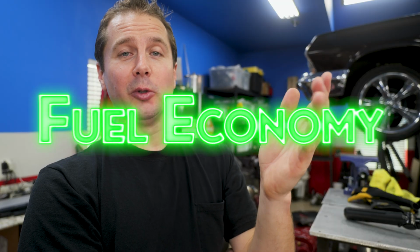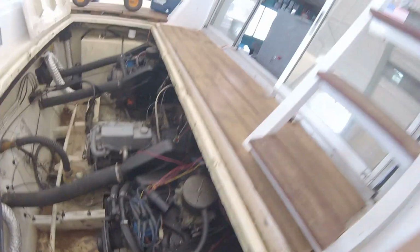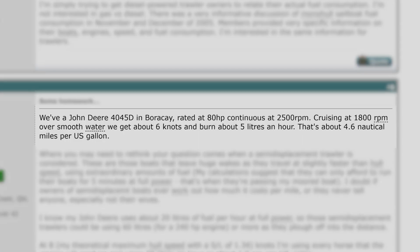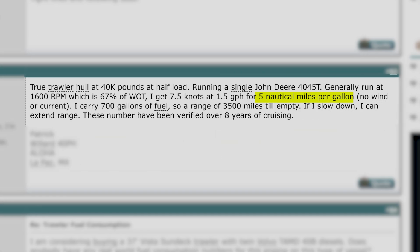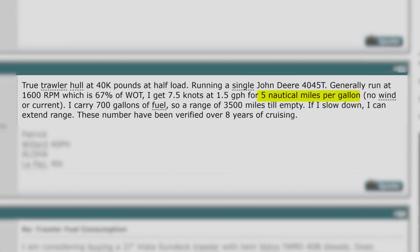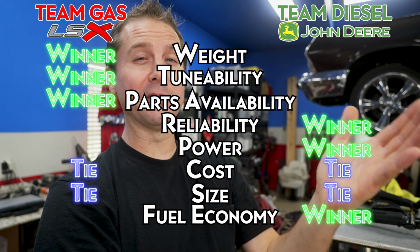Next category, fuel economy. So in the houseboat, we used to get a mile to the gallon or less with those Ford 351s. But what I'm reading from all the trawler guys who have these John Deere engines in their 40, 50-foot boats, they're getting more like 3, 4, 5 miles to the gallon. Some guys even said 7. From everything I read, we're gonna have to give this one to the diesel.